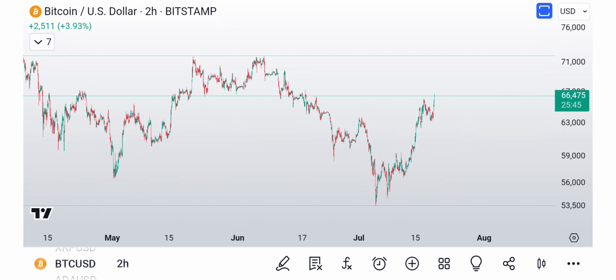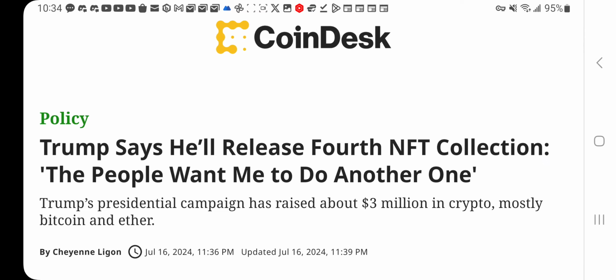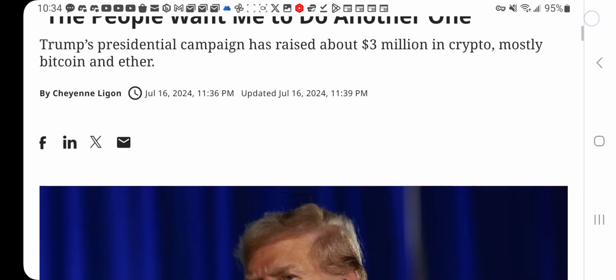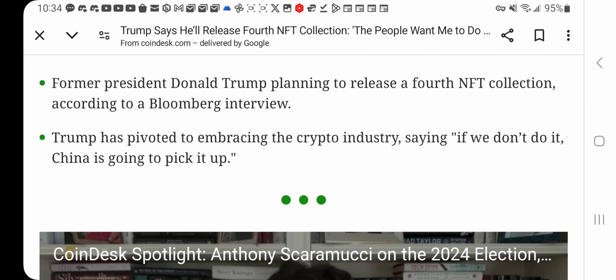Anyway, check this out. CoinDesk: Trump says he'll release fourth NFT collection. The people want me to do another one, right? So you could say, well, who cares? It's an NFT collection. Well, what this does is it basically validates crypto, right?